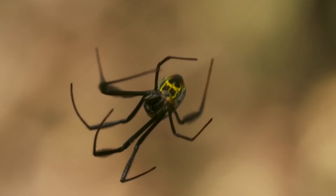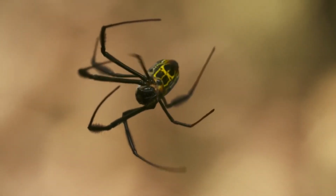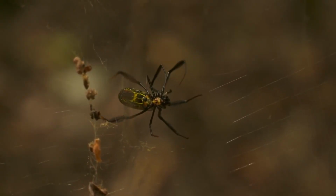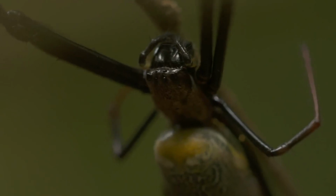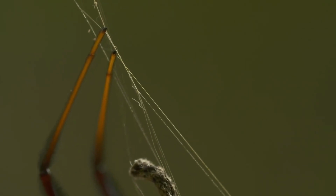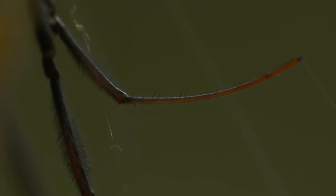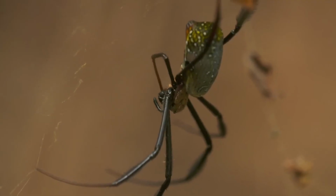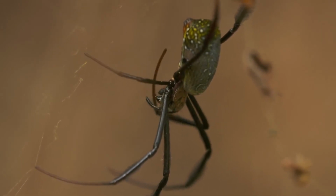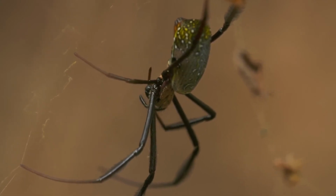A black-legged golden orb web spider, identifiable by the windows on her abdomen resembling a skull, has also made her home in the shade of the baobab. She clings to her web with tiny claws at the end of her legs. By gently pulling each leg through her mouth, she scrapes off bits of silk and debris so she won't become entangled in her own trap.